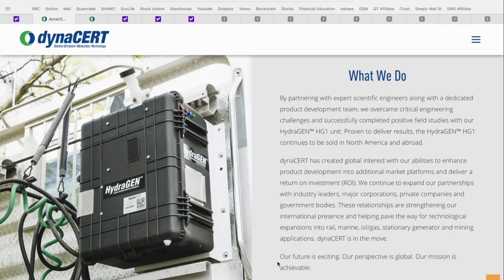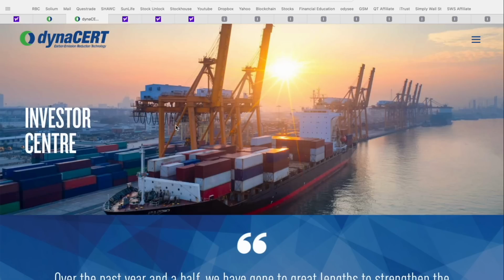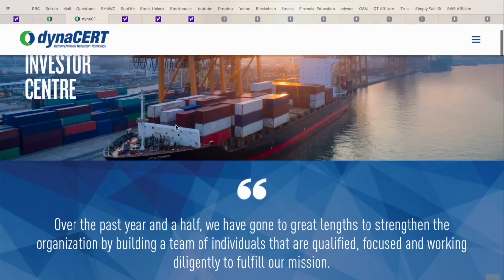And we're going to look at some of the new contracts that dynaCERT has actually inked over the last couple of weeks in a few seconds here. And they close by saying our future is exciting, our perspective is global, and our mission is achievable. Now, dynaCERT has really been focused on accelerating this business over the last year, number one, through their technology and their actual sales platform, and secondly, through the people and the team that they've assembled at this organization. And that's reflected in the quote here.